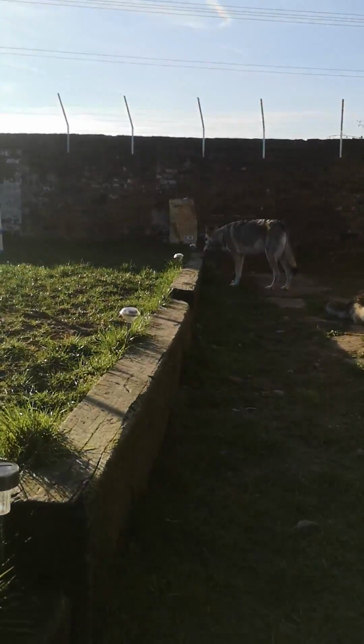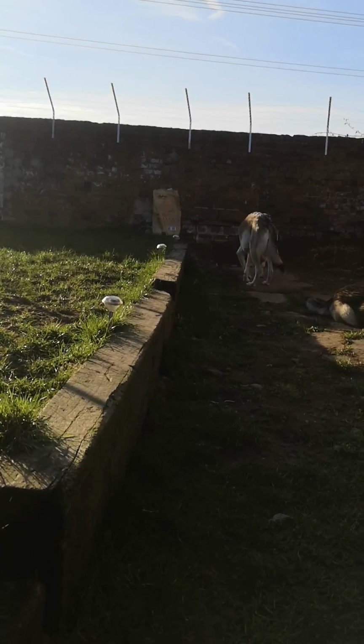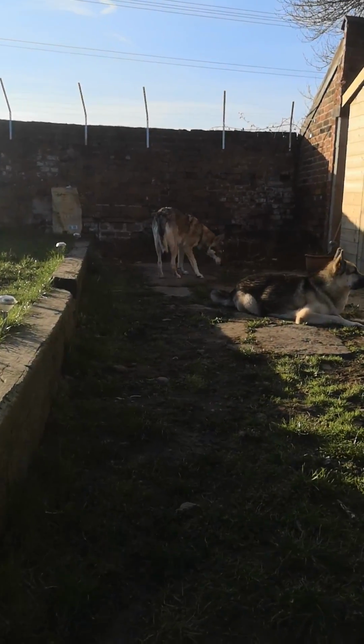Playing. You can see from Bella's outline now there, her tuck has disappeared, which Bella always has a very pronounced tuck. So that's a good indicator of how big she's got already.